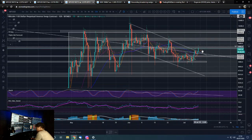Obviously that's assuming we get above 9,500 and hold. If we don't and we start to look weaker, this will start to look like a bit of a fake out of the trend, out of the channel. In which case we'll actually be looking for a move pretty much down to the bottom of the channel, around this level, which would also be this 8,600 support. So that's what's at stake, I believe, here.